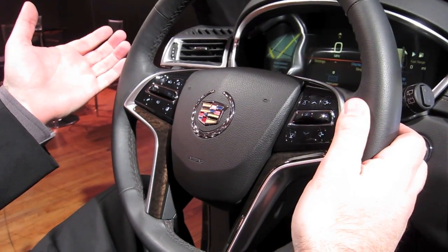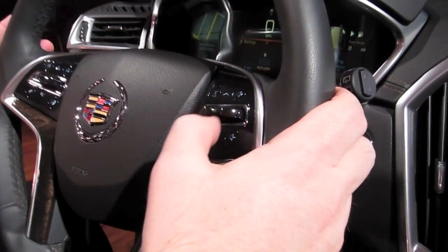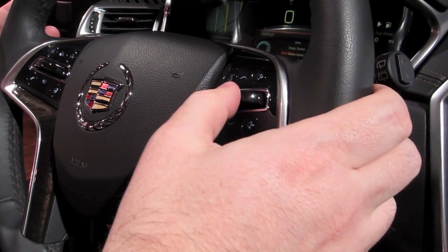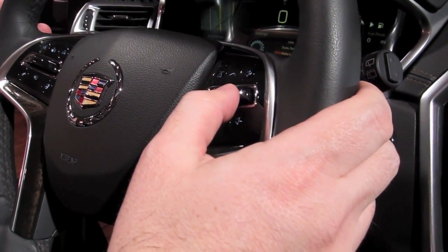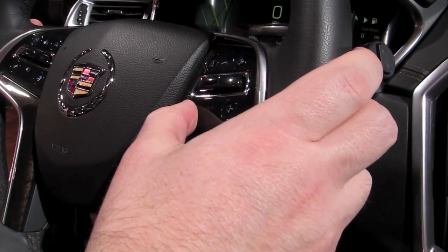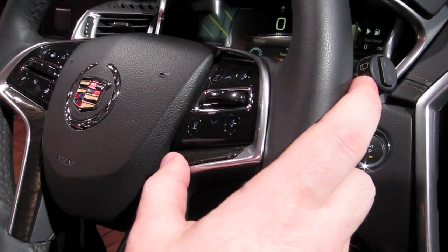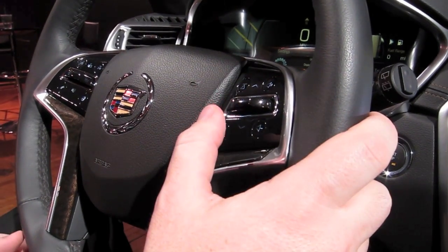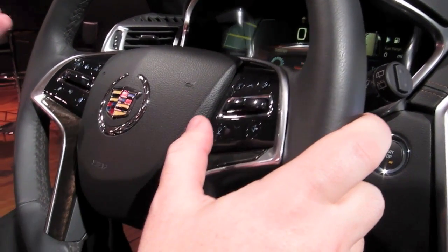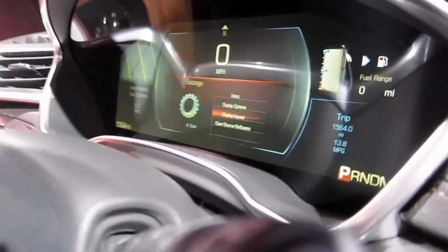Our driver information center controls are on the right hand side of the steering wheel. It's basically like a 5-way joystick. So you've got up, down, left, right, and push to select. You also have volume up, volume down, and previous and next. Depending on what mode you're in, this might be previous and next for your favorites, or it might be previous and next for your track if you're in media. So it does multiple things. What you've got here is the enhanced layout.